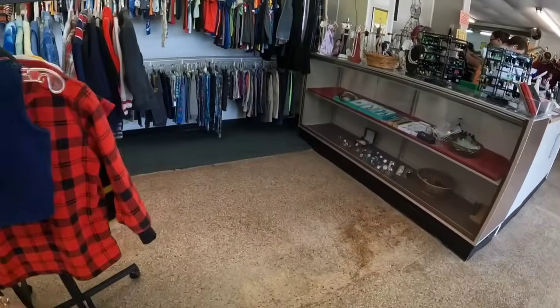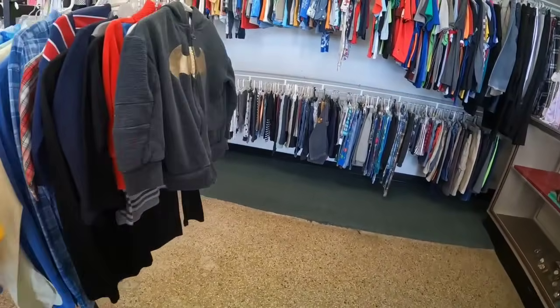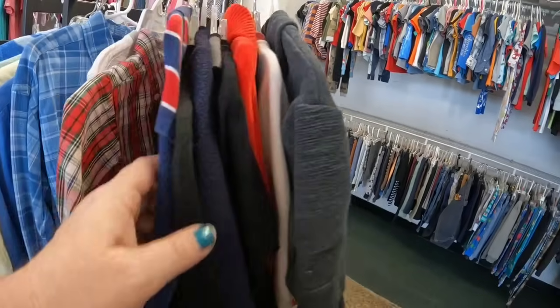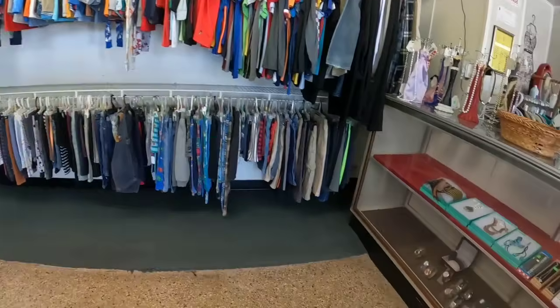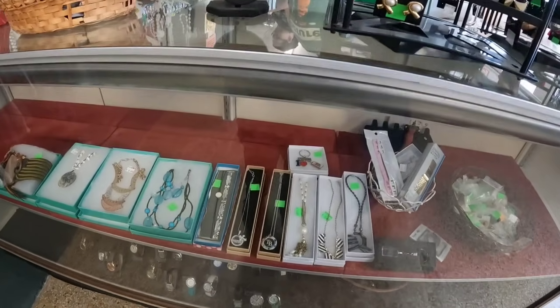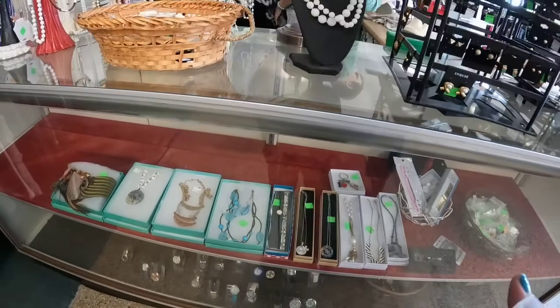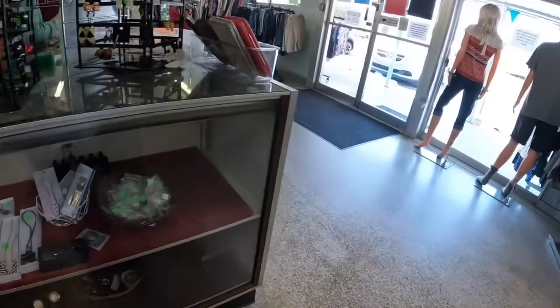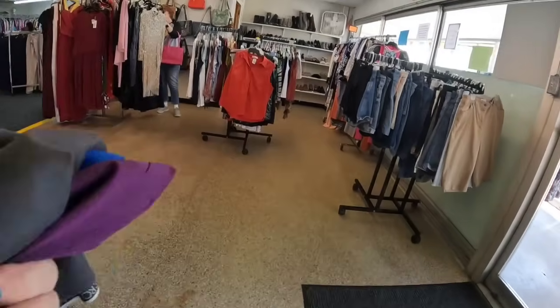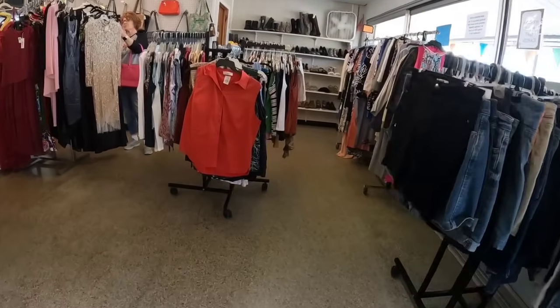And they have got little kids' clothes. Dalton is always outgrowing his clothes, so I do always take a peek. And if I find any really high quality winter stuff that's a couple sizes too big for him, I do tend to pick that up as well. And I didn't really see any jewelry that was standing out. And they don't have buggies here.